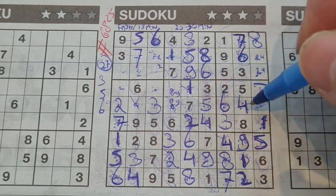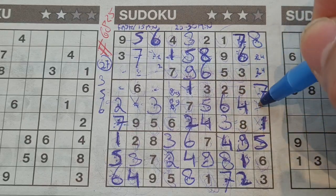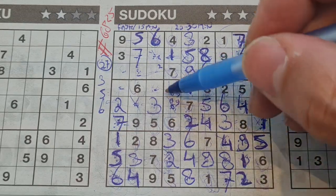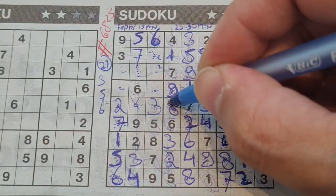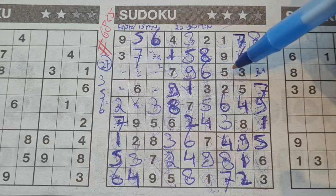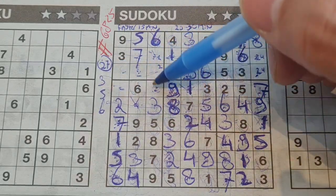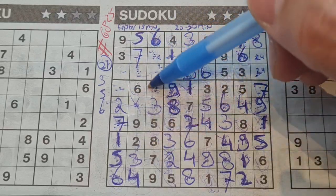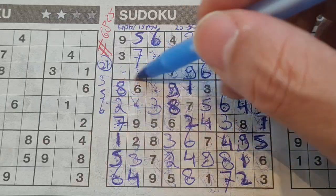1 box left in this big square. The 9 is missing. 8 and a 9, we have a 9 in the middle row, no 9 there. 9 should be here and 8 goes there. 8 in this row, 8 in the middle row, so the row above, the only 2 places left for the 8 should be here or there. We see an 8 in this column, no 8 there. 8 should be there.